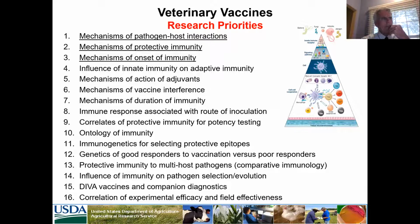Now, this is a plug for the research priorities. I apologize, I don't have time to go through all of the research priorities, but just looking at the first 3, to enable the profile that I just described in the previous slide, we really need to understand mechanisms of pathogen-host interactions, such as the mechanisms that these pathogens use to evade the immune system. What are the primary sites of viral replication? If we want to stop transmission, then we need to induce a protective immune response at those sites. Understanding how we can engineer vaccines to have the highest protective immune response. And going back to vaccines that work with one shot and that work rapidly, we really need to understand mechanisms of onset of immunity, for instance.